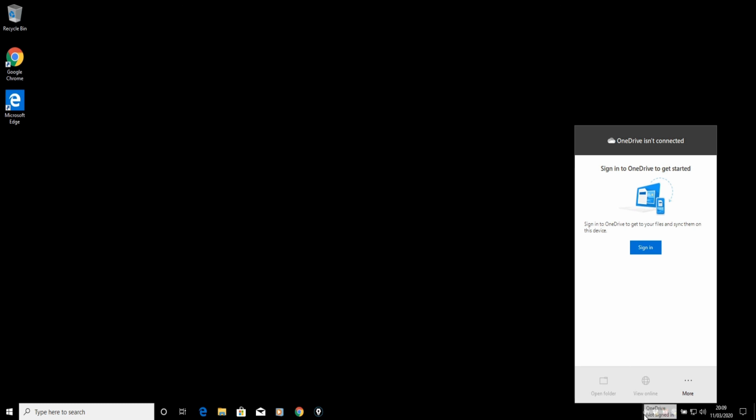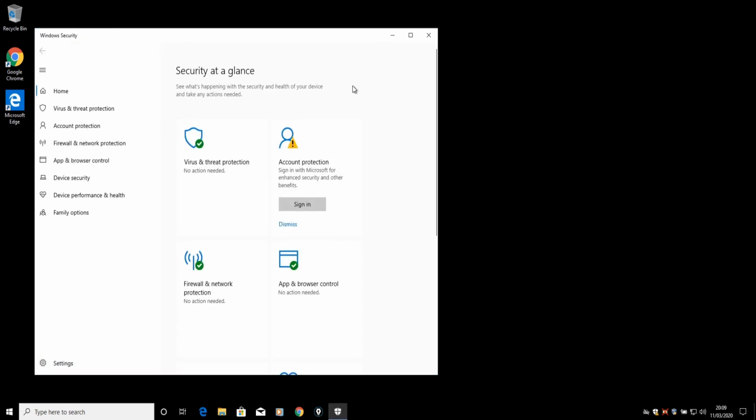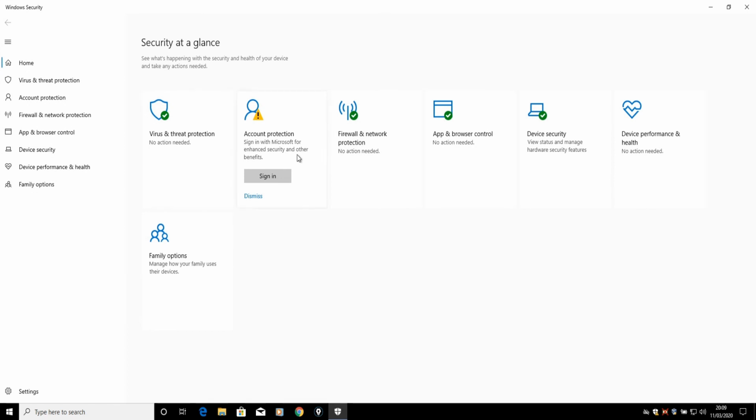So you've now got that functionality built into Windows 10. If we just click to the right where we've got this shield, this will open up our security center in settings. So this is a good place to check that the computer is happy with itself, that there are no issues or problems or virus threat detection. You can see here the only thing it's grumbling about right now is account protection. Basically, it would like us to sign in with a Microsoft account rather than a local one, but if you don't want to do that, as I don't, you can click dismiss and then everything's happy with itself.